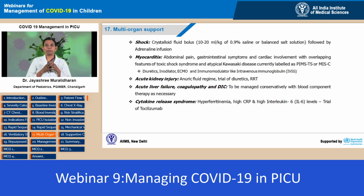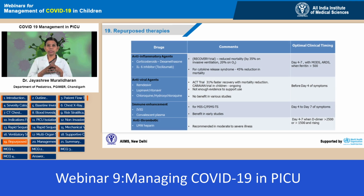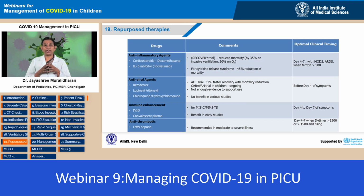All multi-organ support is similar to any other critical illness. Myocarditis, which is seen in COVID-19, can be seen as a part of multisystem inflammatory syndrome, which is described in children, which has overlapping features with toxic shock syndrome and Kawasaki disease. Supportive care which is given to these children is similar to any other sick child who is treated in an ICU.